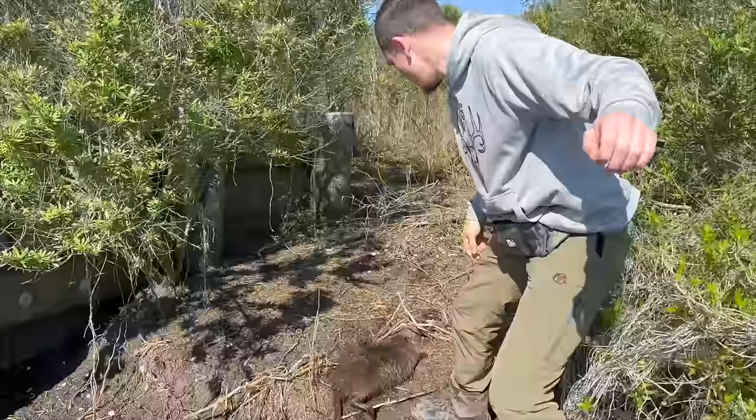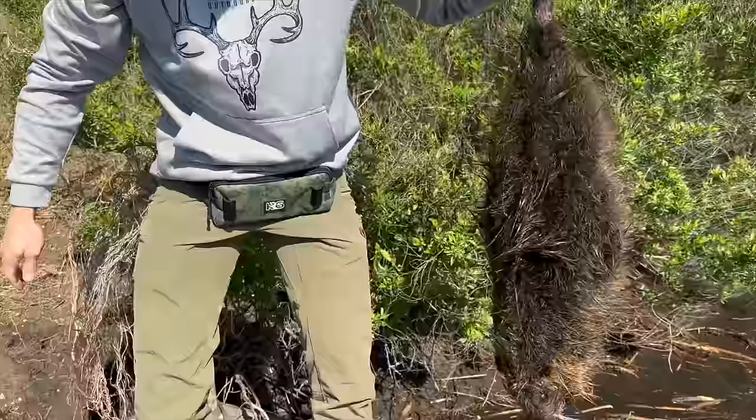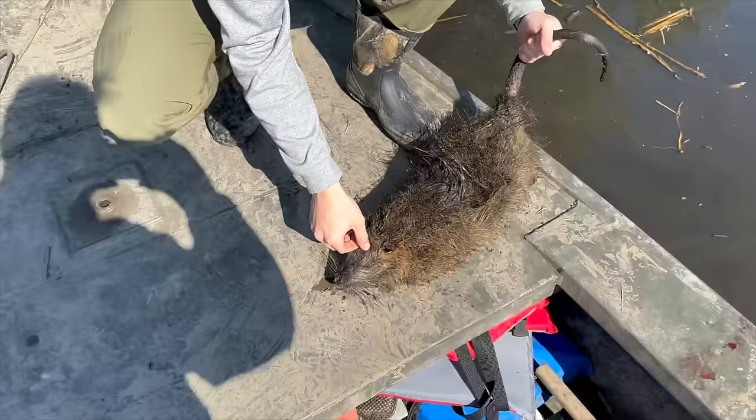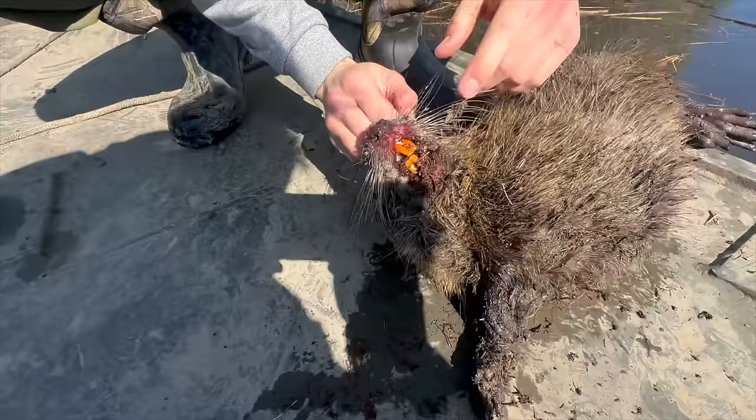This thing's huge. Look at that. What in the world? Look at that thing. That's as big as a beaver. Look at this. Make sure he's dead. I don't want to get eat up by this thing. He kind of looks like right in the middle of a beaver and a muskrat. He's got the muskrat tail, the teeth of a beaver.